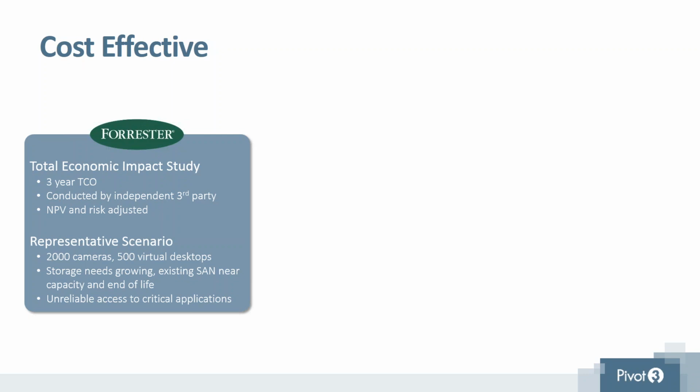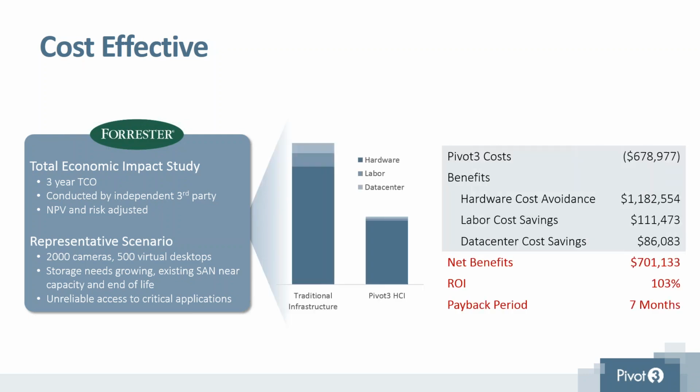What they do is they go out and talk to a whole bunch of end users, and they come up with a representative scenario. In this case, it was a system that has 2,000 cameras and 500 virtual desktops. So this is a mixed workload system where storage needs are growing and they're running out of space inside of their data center.